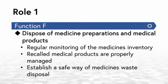Function F describes the disposal of medicine preparations and the medical product. Pharmacists should ensure that regular monitoring of the medicine inventory is conducted in the process of periodic inspection for the expiration date and the removal of outdated stock. Pharmacists should ensure that recalled medical products are immediately stored separately for subsequent disposal and prevented from being available for further dispensing or distribution.